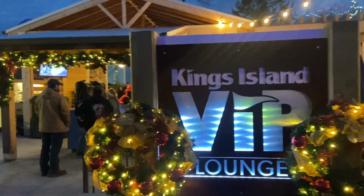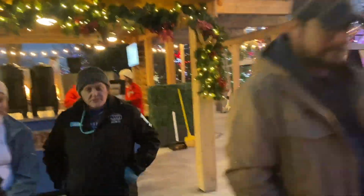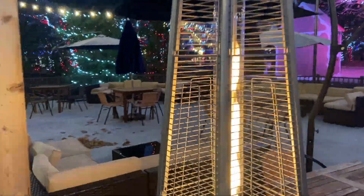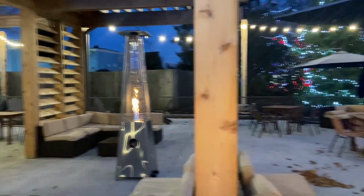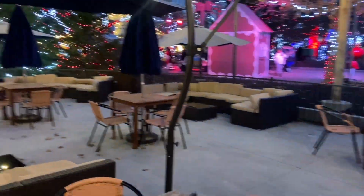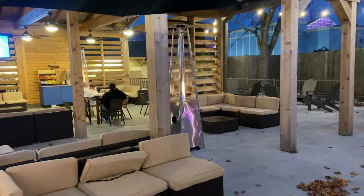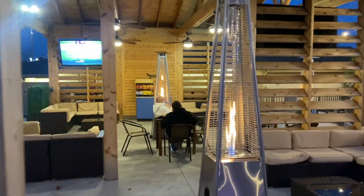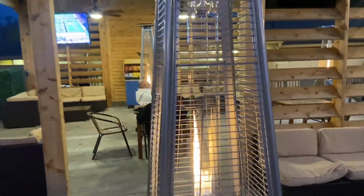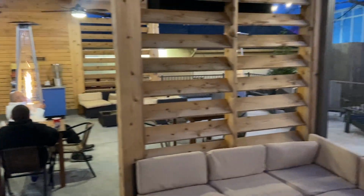All right, now the VIP stuff is up, and there is heat back here, so we're going to talk about that. You've got some nice good heat sources here and over here also. So even during the winter time, the VIP lounge is an option for you if you have the prestige pass. Now, I'm not sure why, but they wouldn't accept my parking pass yesterday. I didn't try today. I found a good spot and just stuck with it because I didn't want to waste time. But here is one other place where you can heat up a little bit here during Winterfest.